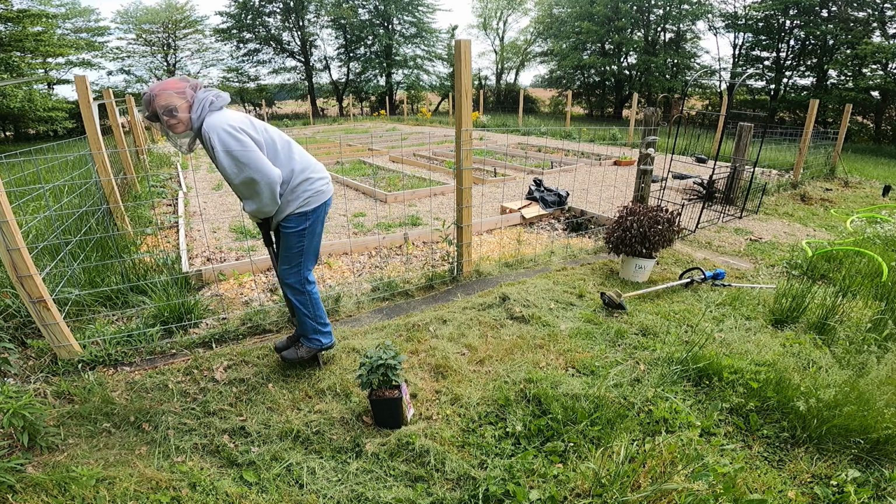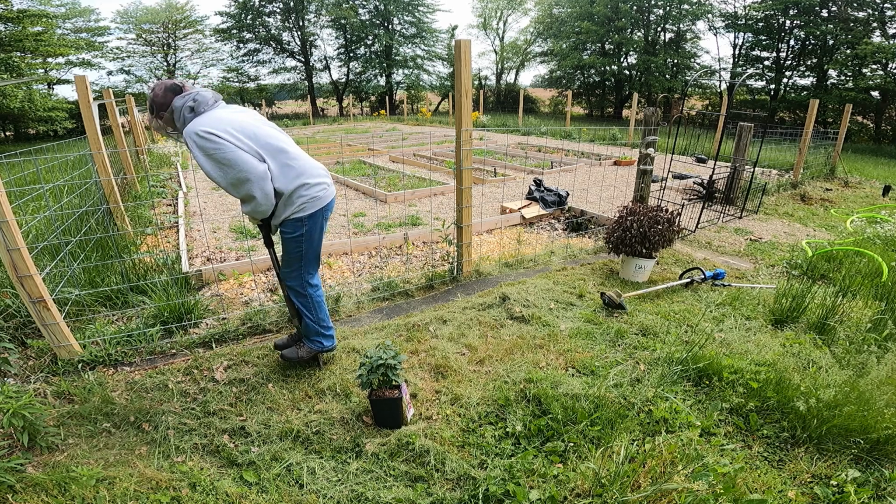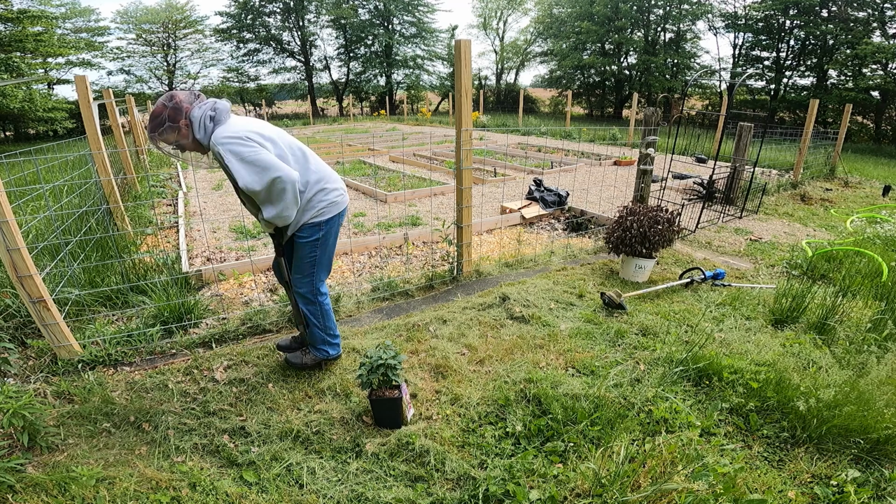Oh, we may need to secure this fence a little better. Yeah, that's not very good for holding on to.